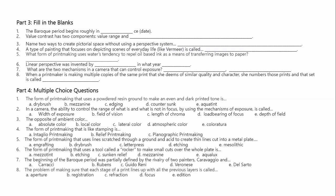All right, I think I have time. I'm going to go ahead and go through the first set of short answer questions. The Baroque period begins roughly in 1600 CE. Value contrast has two components: value range, and the speed of contrast, meaning how quickly things shift from the lights to the dark. The range is the difference between the lightest light and the darkest value, how far apart those two things are. But the speed is how quickly it moves from one to the other.